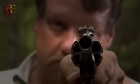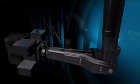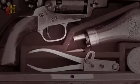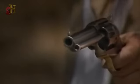As they used to say in the West, God did not make man equal. Colonel Colt did. Weapon maker Samuel Colt's pocket revolver gave police something they'd never had before: a pistol small enough to hide. We can now take that revolver and place it into a pocket. It's fully concealed, it's very handy, it's lightweight, and it has multiple shots.